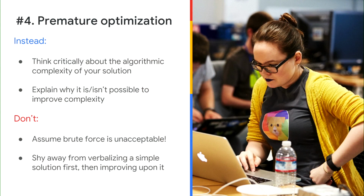That's actually a very common mistake because, well, it's easier to think in pseudocode. And finally, avoid any premature optimization. Think about the basic algorithm that you are trying to implement and how complex it is.